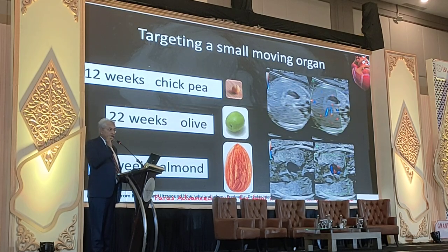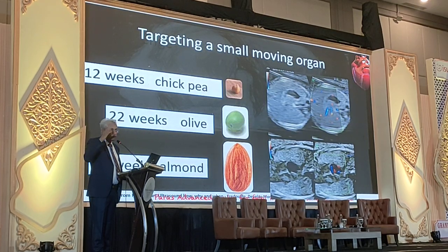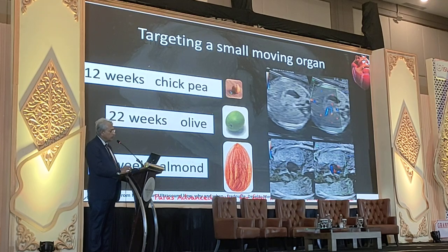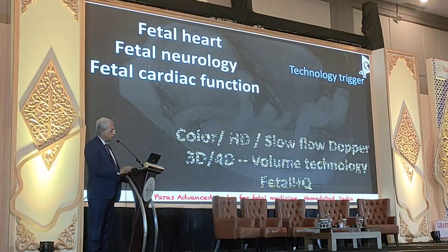Fortunately, the fetal heart never changes its structure. Right at 8 weeks it has 4 chambers, 1 pulmonary artery, 1 aorta. At 32 weeks it has the same, and at 40 weeks it has the same anatomy. So you are trying to reach a smaller anatomy with a better quality machine and a high resolution probe. That's what is required, because at 12 weeks the fetal heart is going to be chickpea size.